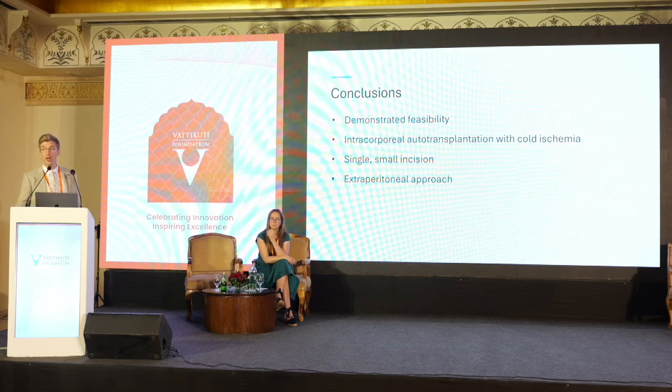So in conclusion, the single port extraperitoneal approach is feasible. It's an intracorporeal technique where you don't have to enter the abdomen. A small incision, which especially for these young patients is something we were asked for plenty of times, where we were solicited for single port itself in the hospital. Well, hopefully more to follow like this. Thank you very much.